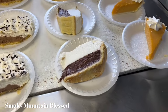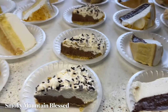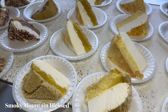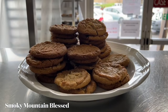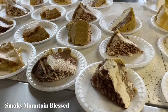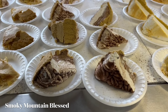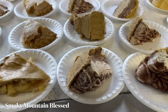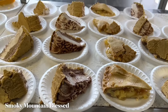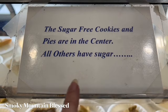And then this is like a chocolate pie. This looks like a chocolate pie too, but they look almost a little different. And then this looks like banana cream pie, and maybe that looks like lemon meringue pie there. Up here they have some cookies, different kinds of cookies up here. Let's see. I don't see the names on what these pies are, but I don't know what kind of pie that is, but there's an apple pie right there. There's some chocolate chip cookies up here. This is the sugar-free section, I believe, right here.